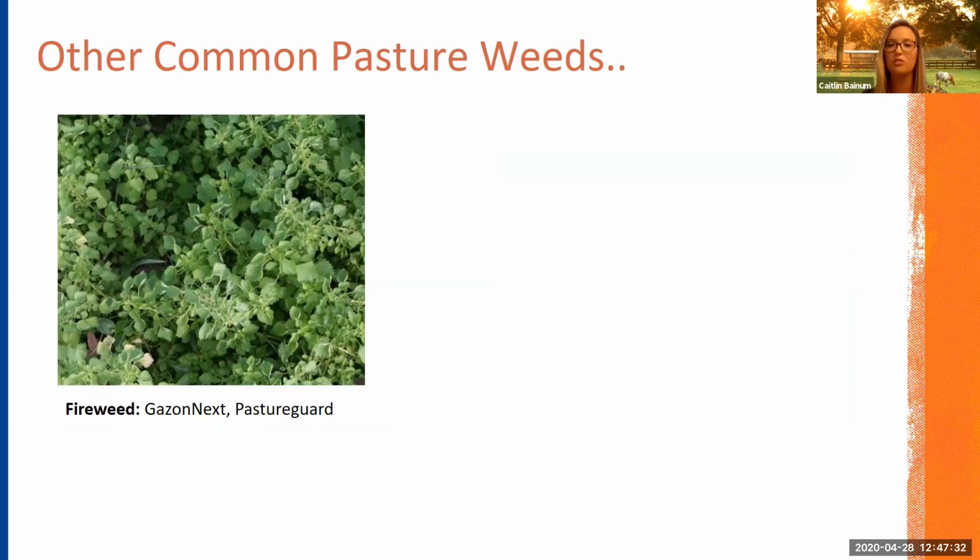Fireweed. I get a lot of calls from horse people about fireweed because it can definitely cause that irritation around the muzzle for your horse. It's not pleasant. If you've ever come across fireweed with your bare skin, you know that it burns and it continues to burn for a long time.